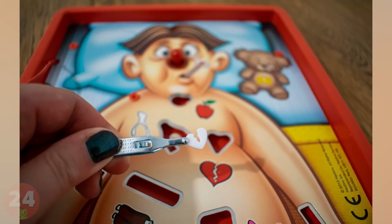24. Operation. What can be more weird than to give your kid a toy that encourages them to carry out surgical operations without any kind of formal training? Well, thankfully kids don't seem to mimic this in real life by trying it out on their classmates. The game is actually quite simple, but ingenious.